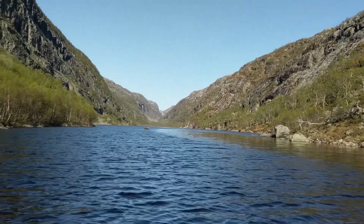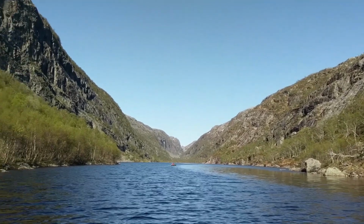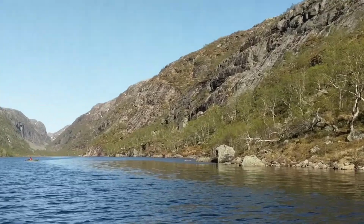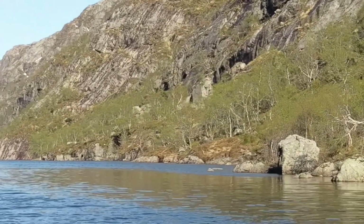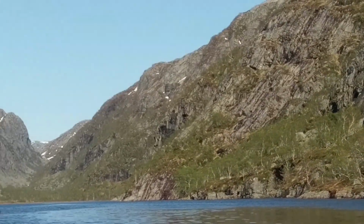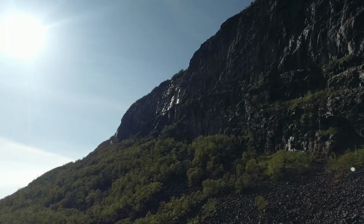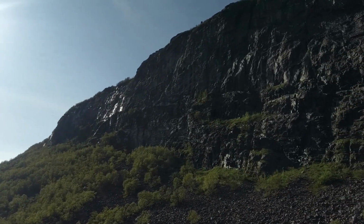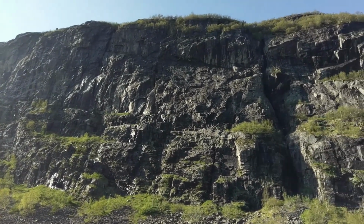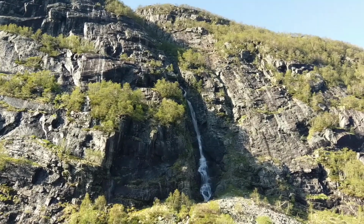And so far it looks like it might have been possible to walk along the sides. But if you see now, it gets steeper and steeper. Can't go on this side. And you can't go on that side. Well, I can't say I regret coming here. This is one of the prettiest valleys I've ever been in. Look at that.